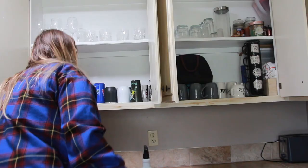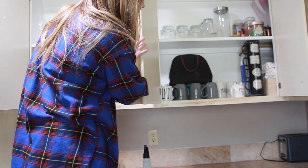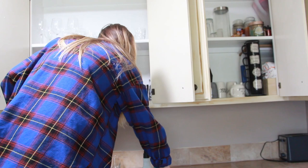Wow. And I also have some shot glasses. Let me see how many whiskey glasses I have up here, because I may put those behind here. That way we have them all in one spot. A little collection right over there.